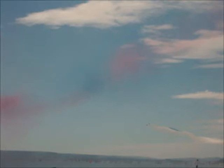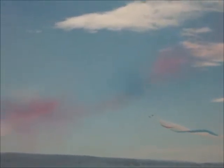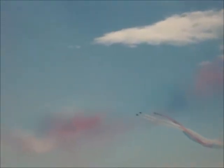Supers are running upside down in close formation as 8 and 9 roll around their smoke trails. You can probably see why we call this the corkscrew.